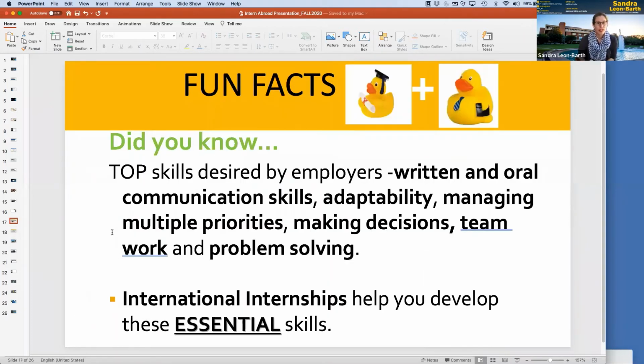All right, so fun facts, and this ties into why it's important to really set your sights on these kinds of experiences. Some of the top skills desired by employers, because you're trying to make yourself competitive for your future career: written and oral communication skills, adaptability, managing multiple priorities, making decisions, teamwork, and problem solving.